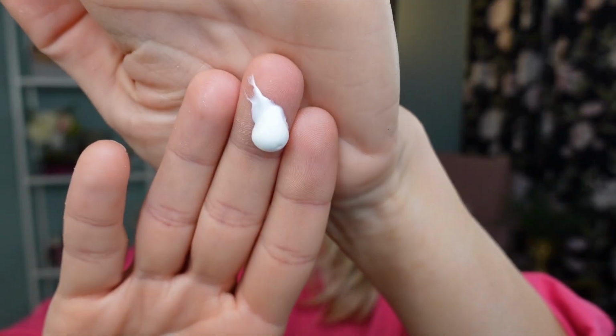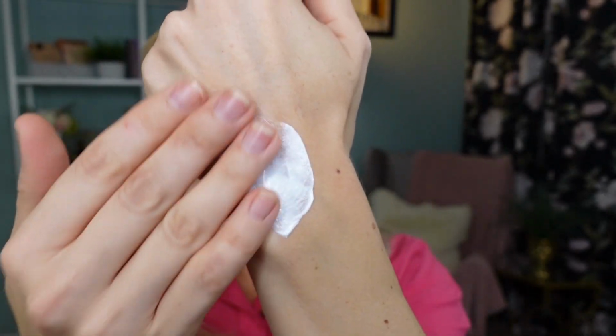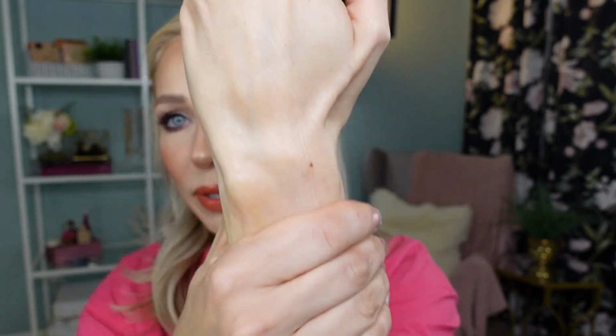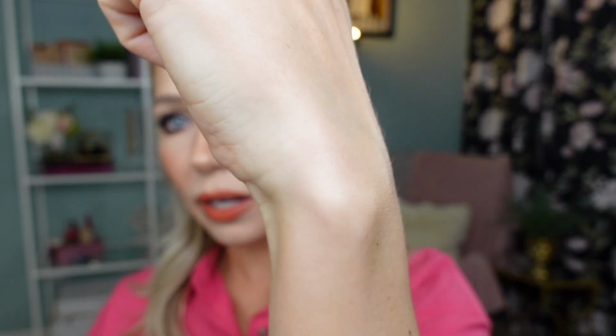It's not greasy. Let me show you what the formula looks like. It has a little bit of thickness, but it just goes on skin so nicely. And once you rub this in, there's no white cast. It's like a lotion and it gives you a really nice hydration, a little bit of glow to your skin. This also smells really lovely. It reminds me of like a tropical beach vacation.